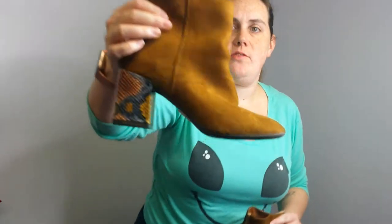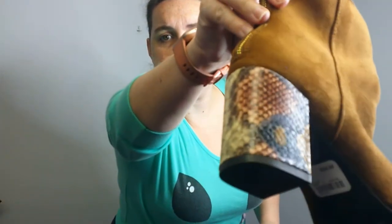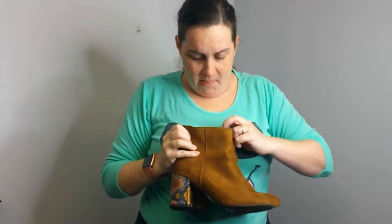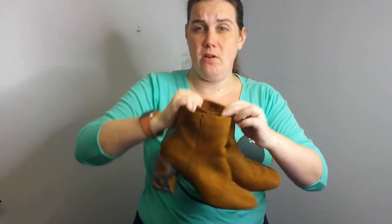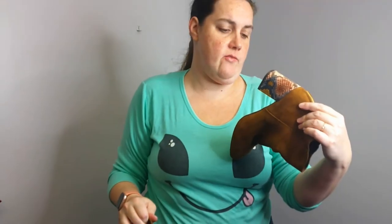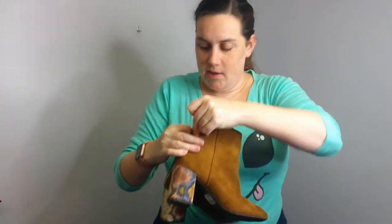Oh wait, I grabbed 3 pairs of shoes. I grabbed these 2 because they looked brand new. They have this snakeskin block heel. I might actually bring these to consignment. They're just by the brand Bamboo, but they are brand new. They were $34.99. So, yeah, I think those might do better at consignment.